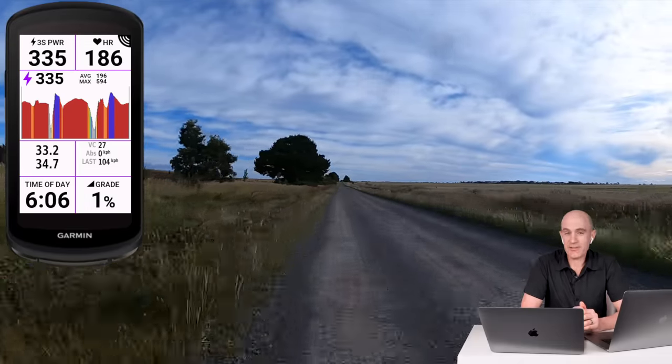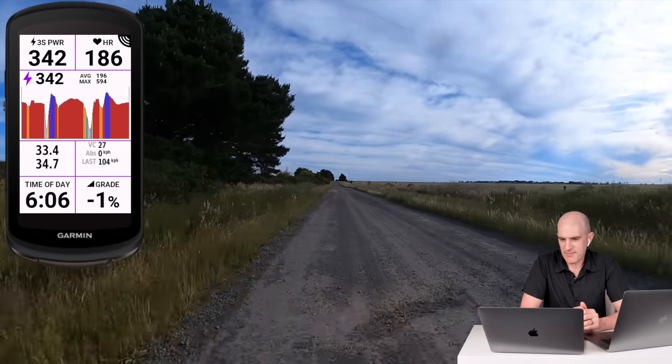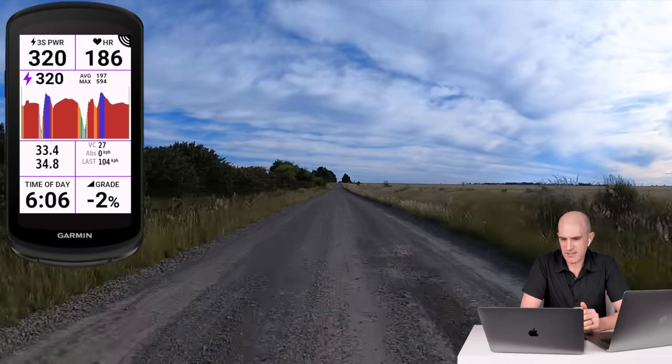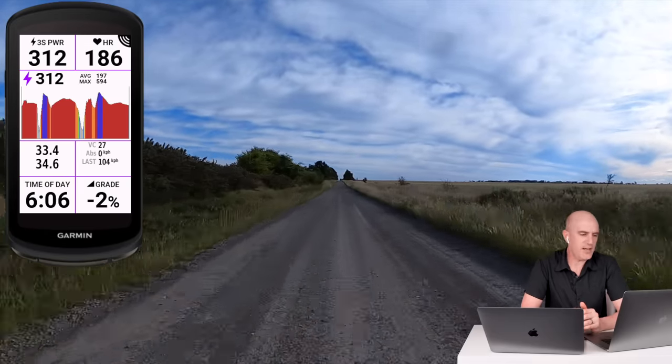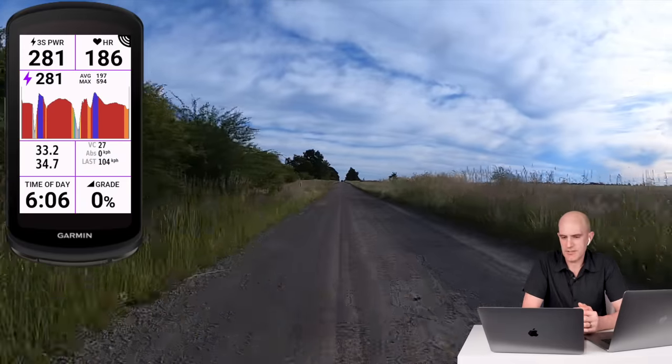Back through here. No kangaroos on this ride, no emus, no Aussie wildlife. So if you're looking for that, not in this video. I saw some roos the other day out at Creswick Forest. They were too far away though for the camera to capture.